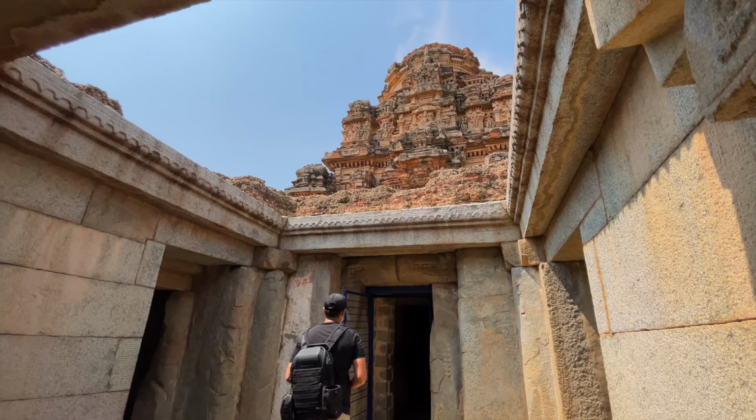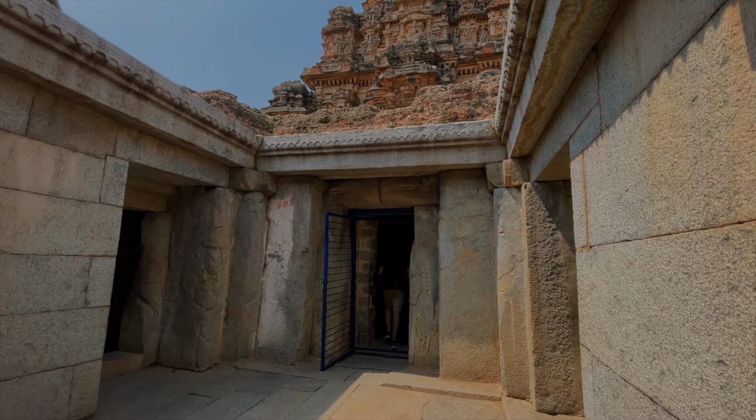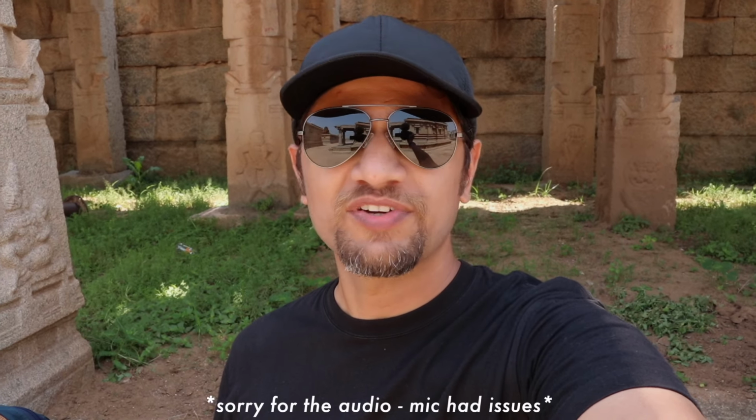One can easily fall short of words to describe the beauty of this wonderful man-made piece of art. I think there's no better time to discuss the origin of the Vijayanagara Empire now that we are in the Vijaya Vitthala Temple next to the Chariot over here.